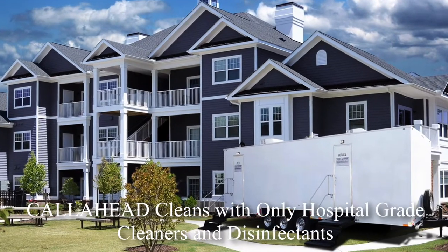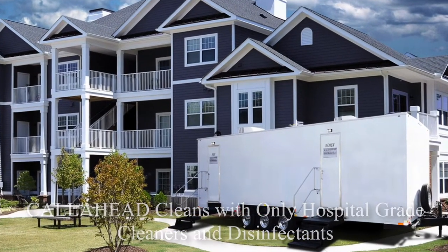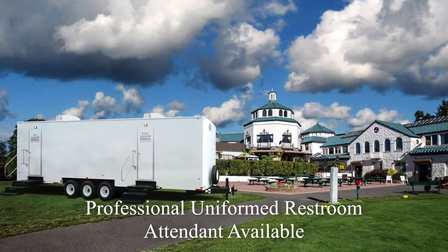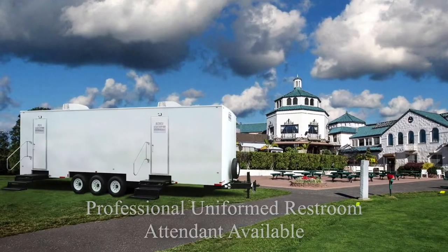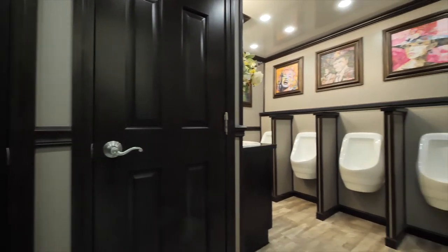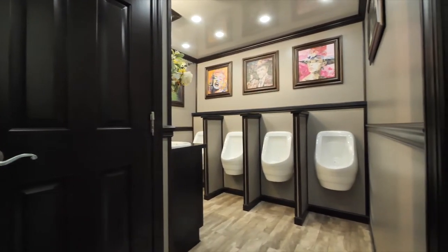Because CALLAHEAD uses only hospital-grade cleaners and disinfectants, you know you're providing your guests with the best restroom trailers available anywhere. CALLAHEAD also offers the option of one of our fully uniformed restroom attendants to keep the Bedford Park in perfect condition throughout your entire event. Our sales specialists will be happy to assist you with any additional amenities or requests.